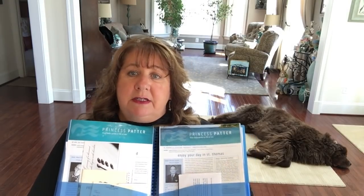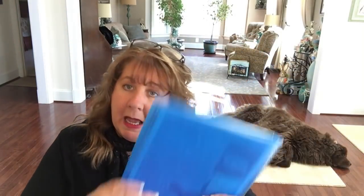But here's my folder in one of them. I have 3 here in full use, but as you can see, there's my Princess Patter. Everything for the day is in each file folder. And when I go to blog, I'll take pictures of my Princess Patter, and I'll go through everything that I have in my pocket for the day, and I will go through the pictures of the day, and that will refresh my memory of what happened on the day. And that's how I do my blog.